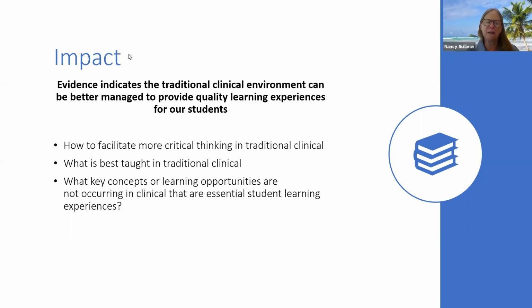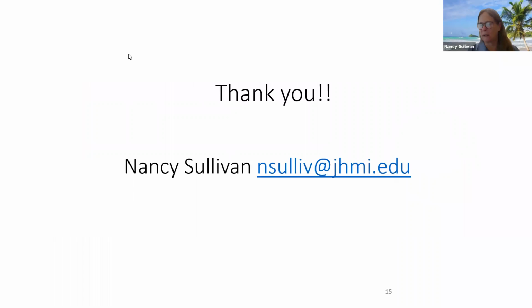So we really need to start looking at that to maximize or optimize the clinical environment, because we have fewer sites, less time, fewer instructors. Let's optimize that, and then optimize what we can do for our students in the simulation environment, and then obviously add the virtual environment to that. So with that, I think I'm going to go ahead and close and turn it over for questions. I hope we have time for questions.